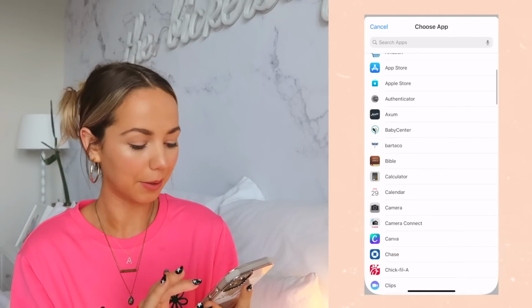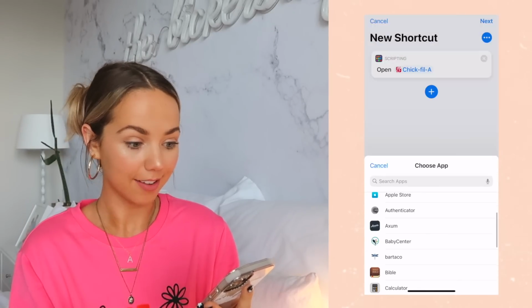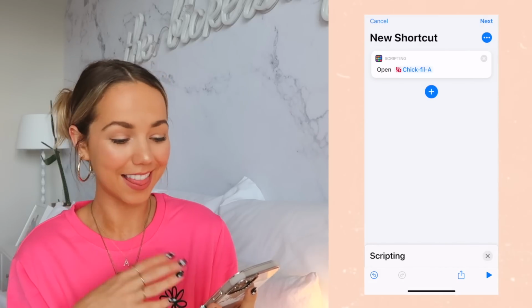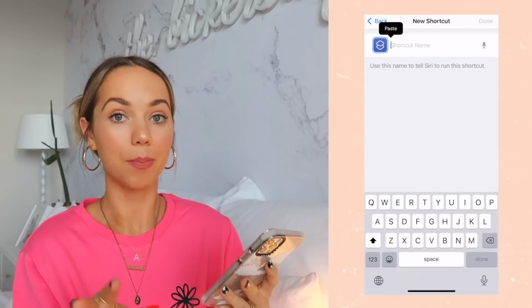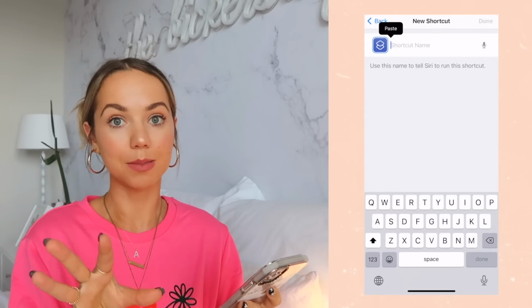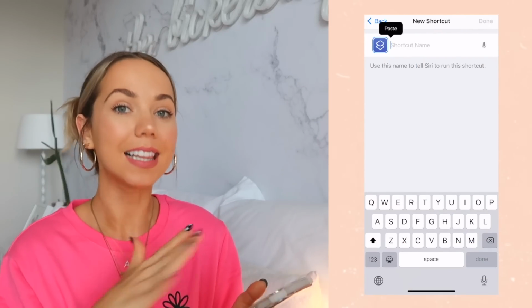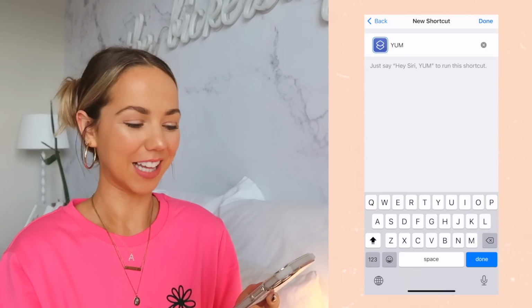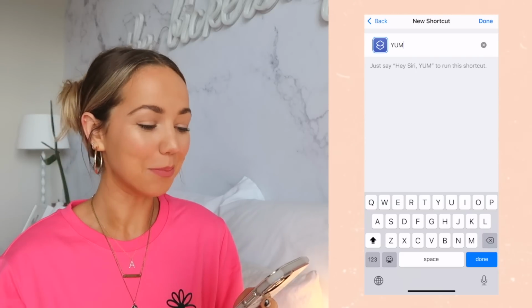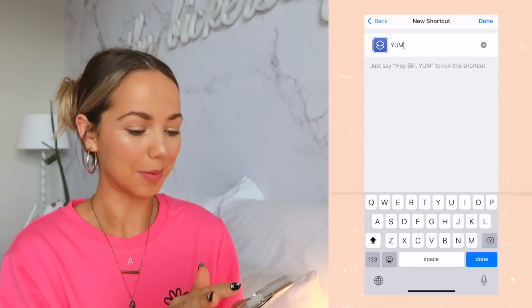Let's say I really wanna open Chick-fil-A and I want that on my home screen. Then I'll do that, and then I'll click next, and you can name it whatever you like. But personally, I love to do all caps because I feel like that looks super clean and just a really nice design choice. So I'll put Yum instead of like the whole Chick-fil-A name. I'm not really gonna add this to my home screen, but just for example purposes.